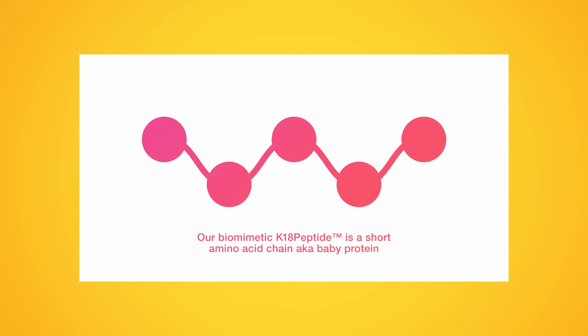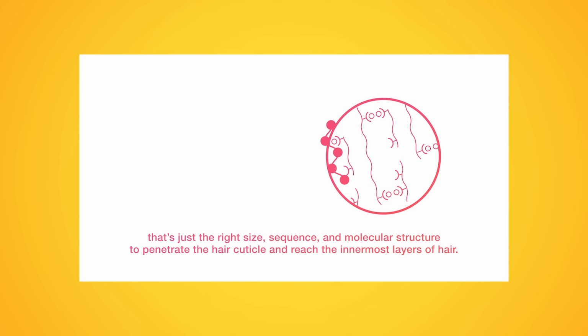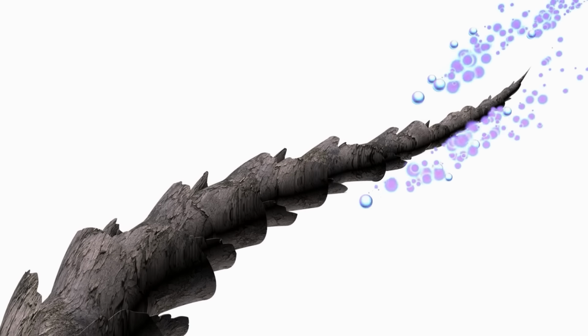It's made of these little amino chains that are meant to go into your hair and fill in all the little holes in your hair. Because like we said, damage is just holes in the outer layer of your hair, and once those holes are filled, they're gone. Damage is gone.